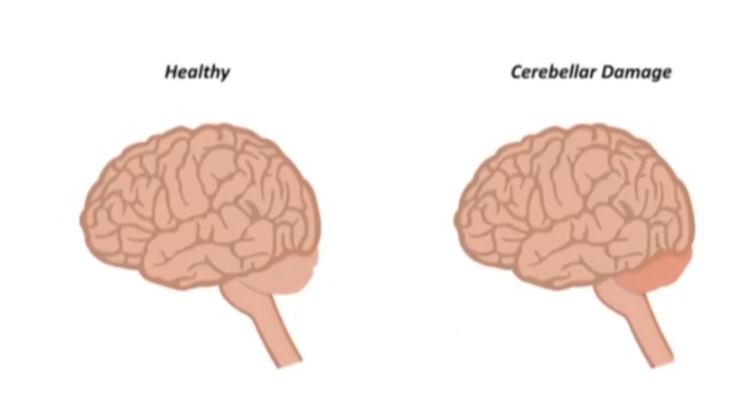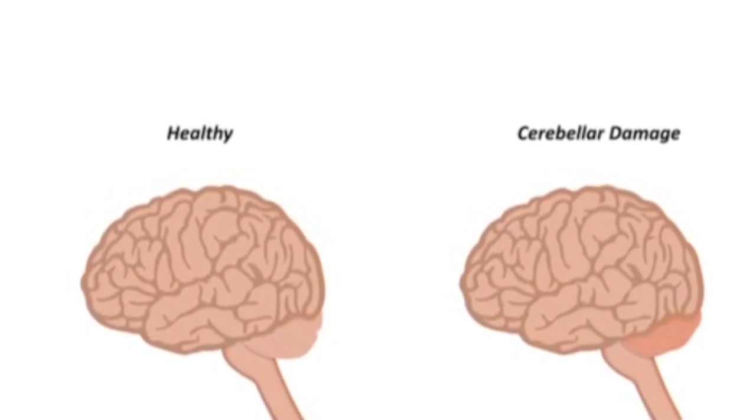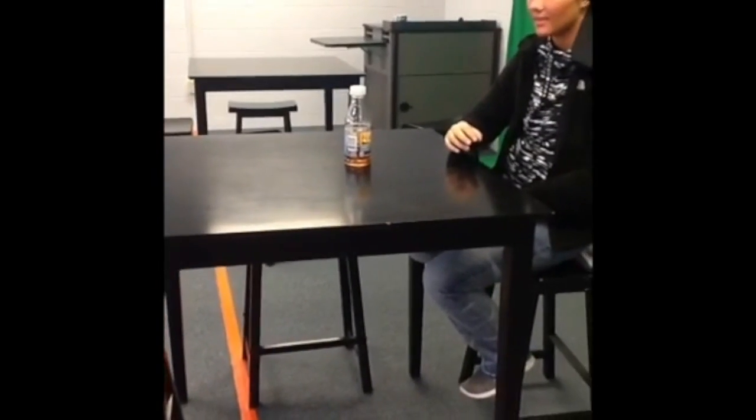People could suffer from cerebellar syndrome, where there is damage to the cerebellum regardless of its origin. For example, if a patient with cerebellar syndrome tries to touch an object, the movement of her hand will begin late, then accelerate beyond what is normal.